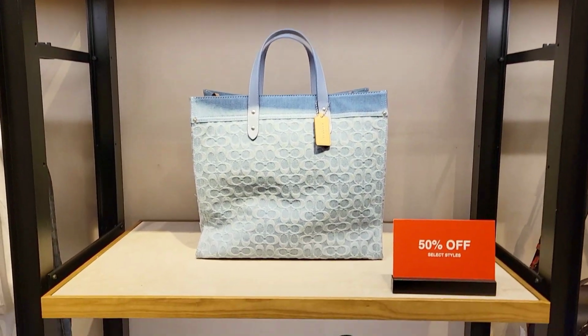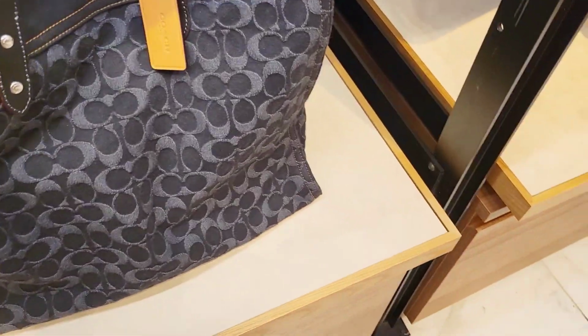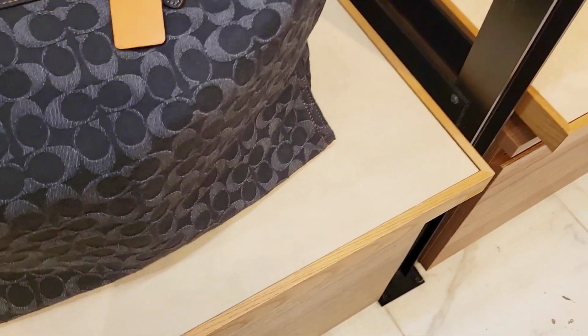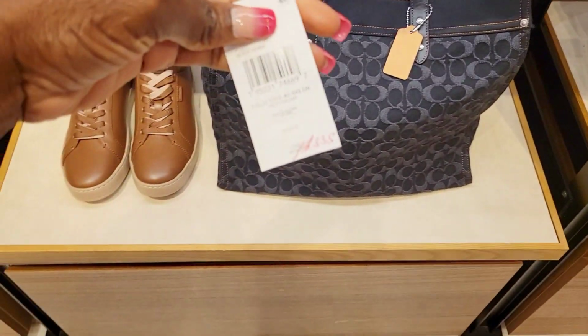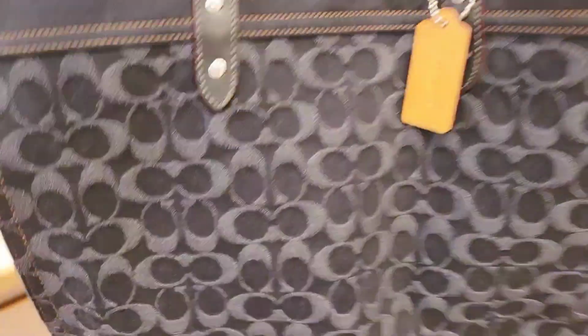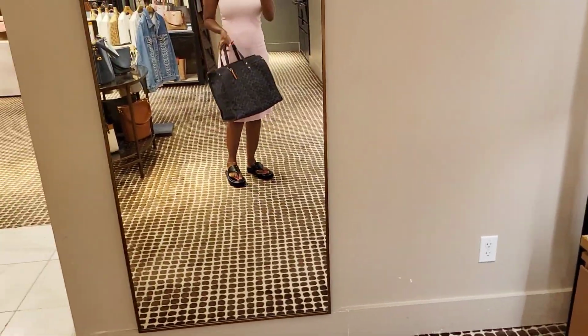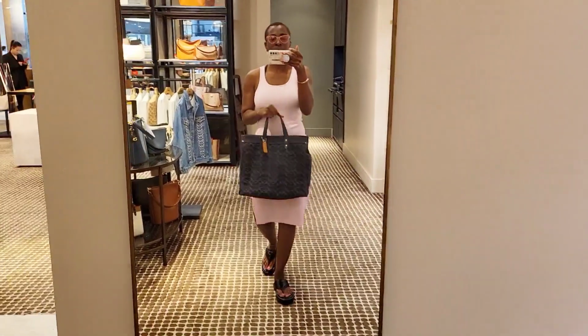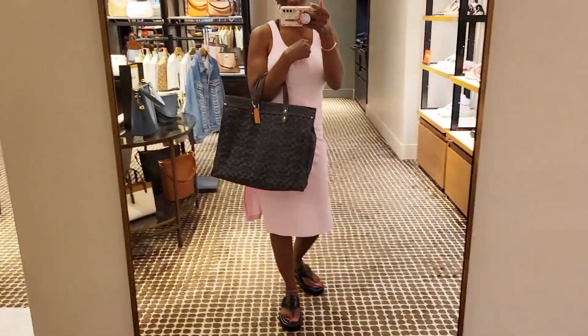The Field Tote 40s from the denim collection are also currently on sale, 50% off. This bag is huge, but it's also soft and light. On sale currently for $335 Canadian. I think I would pick the black, sorry, over the light blue. Definitely like it, like the vibe. I just don't need this bag.